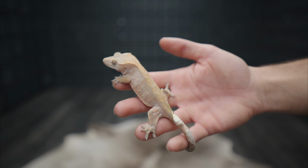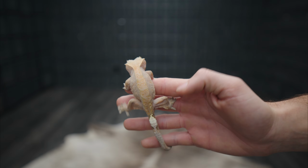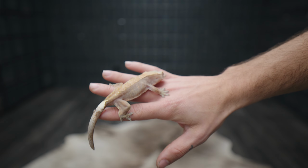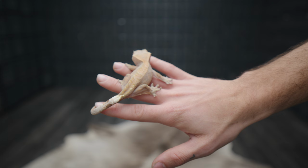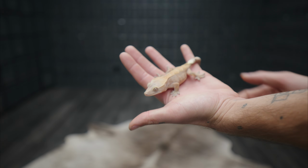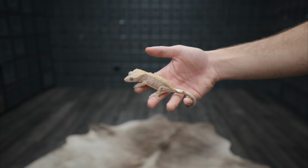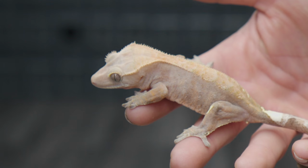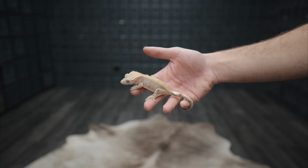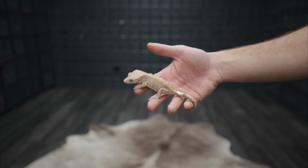So what I think might be the most exciting, at least for me and for 2024, is my Cappuccino that is 100% het Axanthic. So this one ended up becoming female, it looks like. And on top of that, I think that it has a red base color. Why is this not focusing at all? So this Cappuccino is 100% het Axanthic, and it looks like it's going to be female, and it looks like it quite possibly has a red base color.